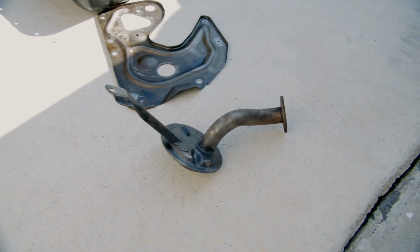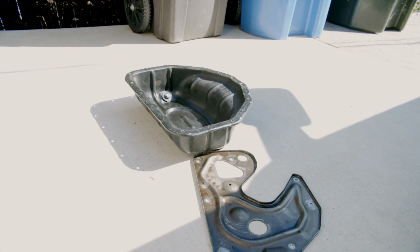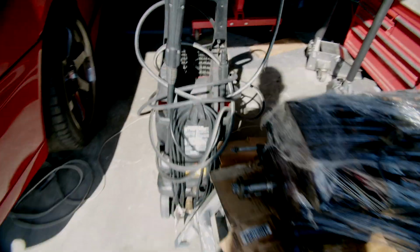And then we're good to go. So there's the pickup, and then there is the whatever that thing is, and then there's the lower pan. I just cleaned them all, Simple Green'd them and stuff, and that's going to go right to the bottom of the engine. So as Milo inspects them, make sure they're all good to go. Okay, thanks, buddy.